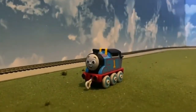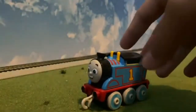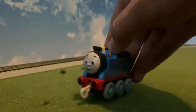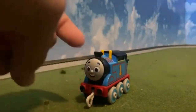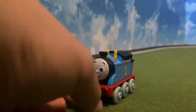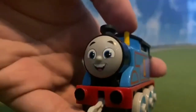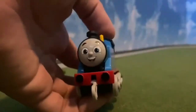And we're going to the push-alongs now, because I have way more Trackmasters than push-alongs. First one up is Thomas. Thomas is actually really accurate. I can't believe I'm saying this, but surprisingly, the All Engines Go push-alongs are almost, if not exactly, the same as the TV show counterparts. I really like their variations for their faces. There are so many variations of all the models, except maybe two or three, of different faces and different molds. That was really cool. And Thomas, I really like his detail, his wheels, and his face looks super accurate too. He's really cool. He's probably my favorite push-along now.